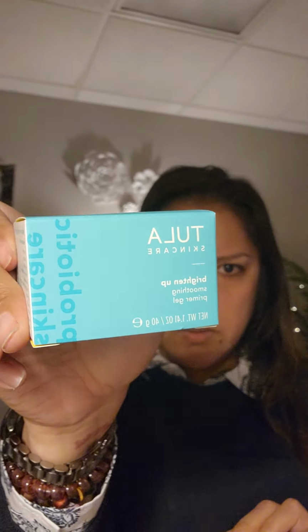All right. So those are 3. Okay, Tula Skincare Brightening Up Smoothing Primer Gel. Yuzu packed. I'm gonna have to read up on what yuzu is. That's Tula. Okay, that's the item here. There's probiotics for balance, yuzu to brighten skin's appearance, and willow herb to calm blemish-prone skin.